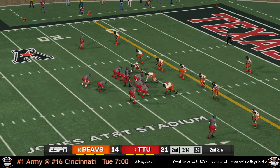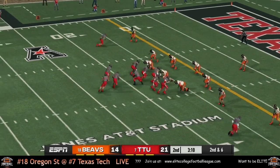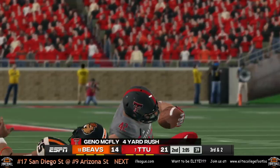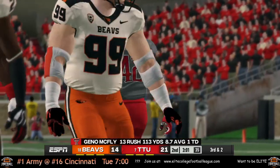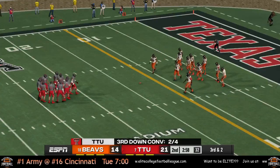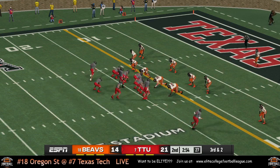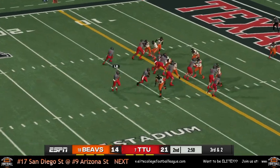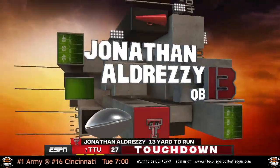Texas Tech up 7 points. Takes it up the middle for a nice run. Gain of 4 yards. That'll bring up 3rd and 2. This is the 8th play of this drive. Touchdown, Red Raiders.